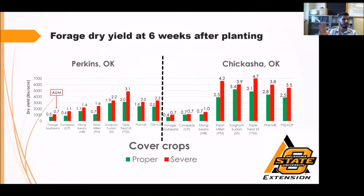Now, I'm just putting those 2 graphs together in the same slide because I want to show that. Look how curious that was. In Perkins, when you talk about the legumes, it looks like the legumes did pretty much better than in Chickasha, right?